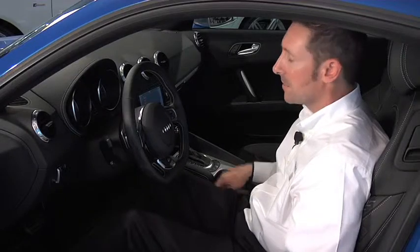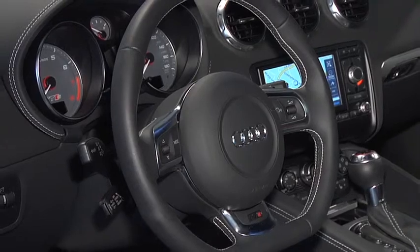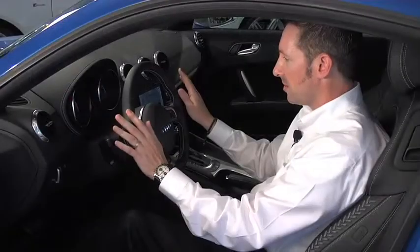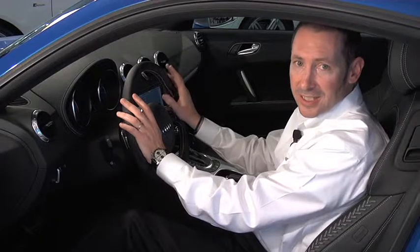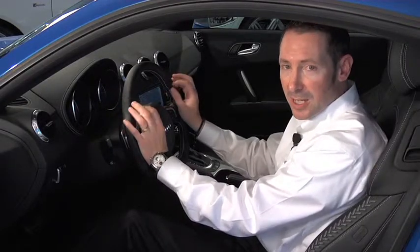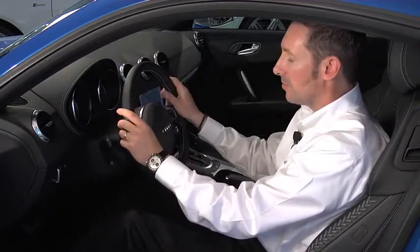Next up, when we look at the layout of the dashboard, everything is exactly where you would expect it to be from a driver's point of view. Every piece of information you need is right there. Next, from a fit and finish point of view, just like every other Audi, it is absolutely perfect. All the materials are top quality, gaps are absolutely minimal, and the fit and finish is wonderful.